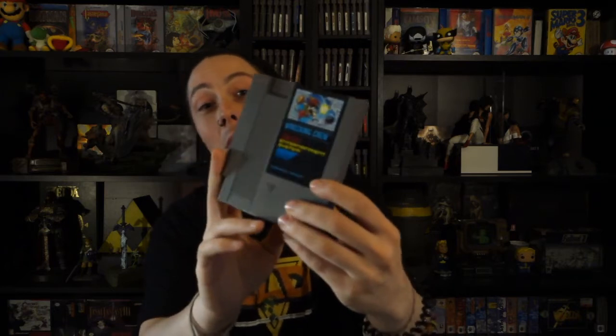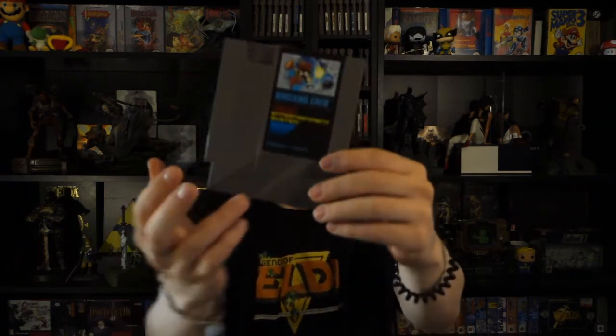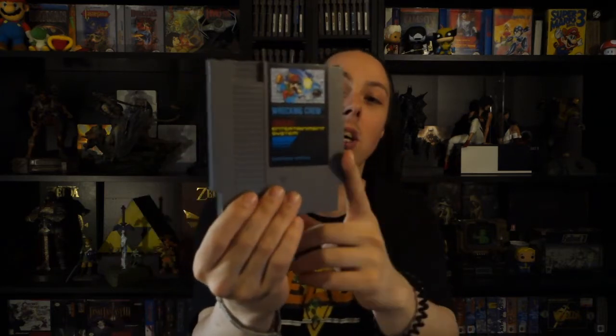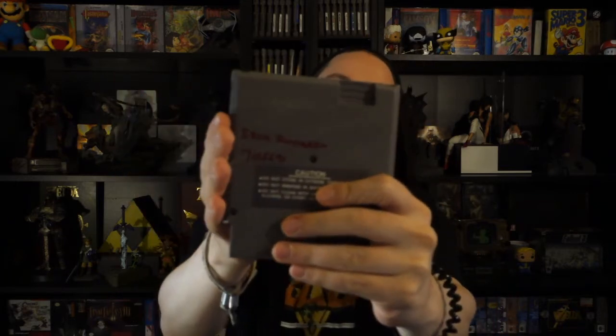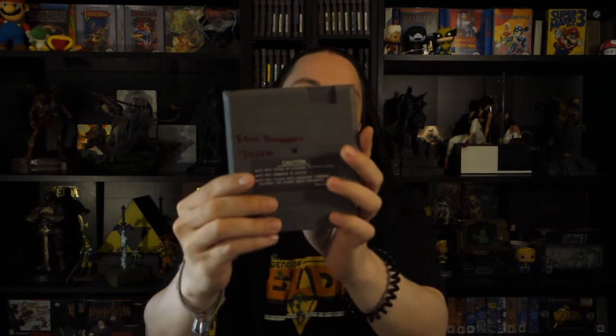And speaking of good additions to the collection, another one of the black box games, and this time it's Wrecking Crew. And this one is actually in pretty damn good condition. Except it's the one with this stuff on the back. So, I don't know, I'll probably be looking for a replacement for the back or something like that. But other than that, Wrecking Crew is a kind of cool game.